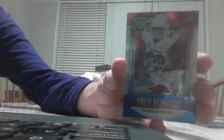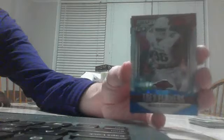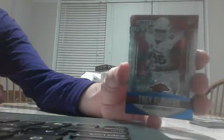All right, and we got a red, white, and blue Mojo refractor here. Number 25 for Trey Flowers of the New England Patriots. So a nice one for New England there. 21 out of 25. All right, we've gotten a lot of these in this case. Lots of cards numbered to 25. There's another nice one as well for the Pats.